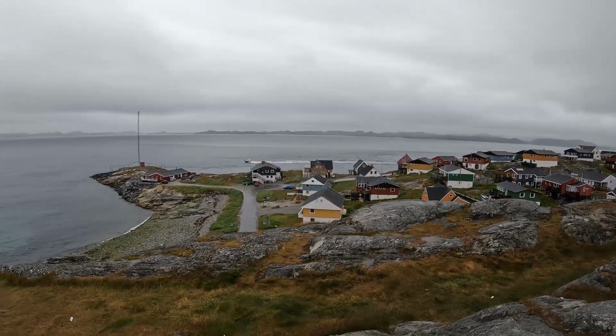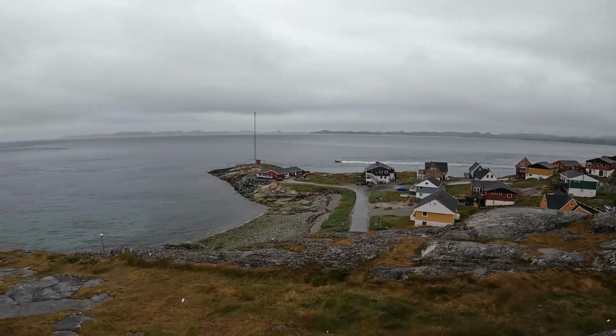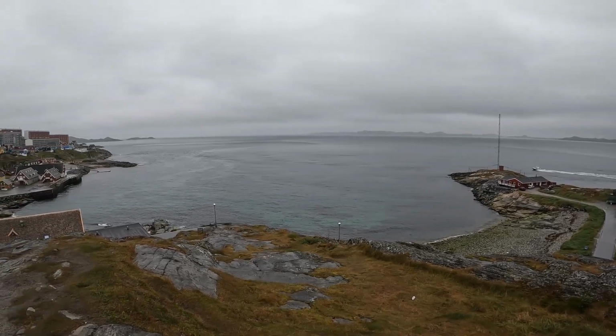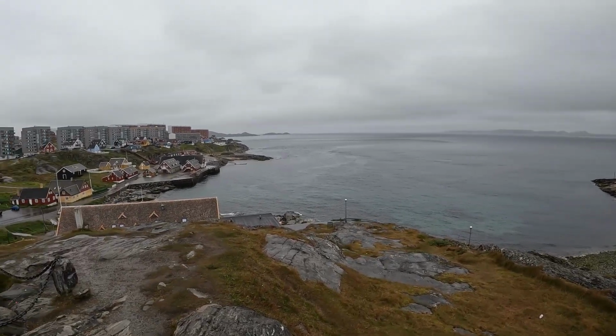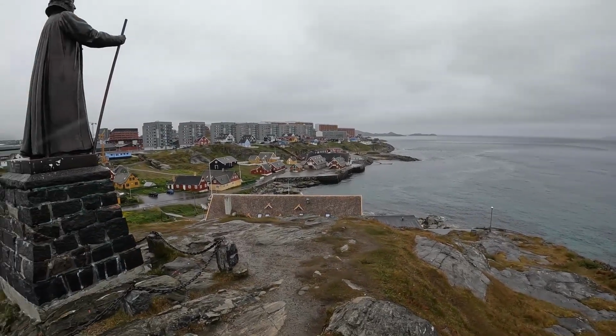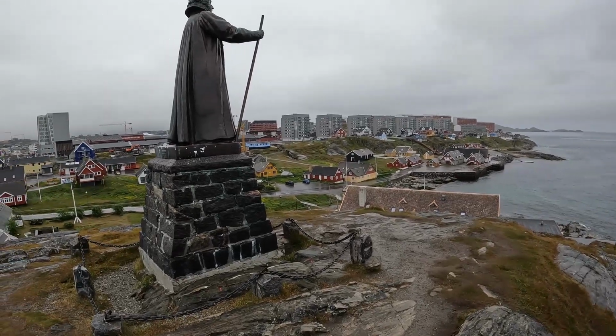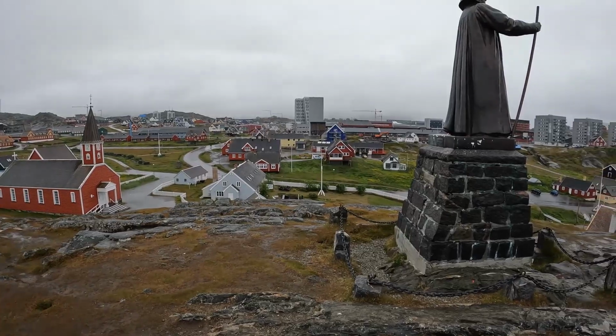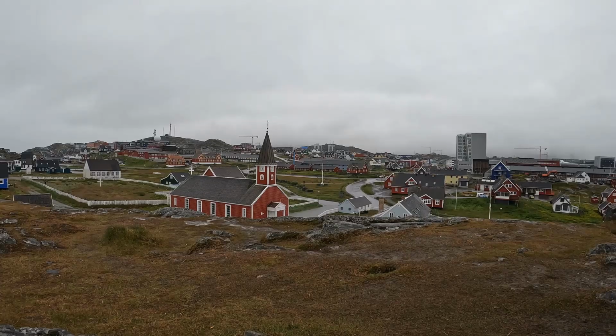Here we're at the HHE statue, down by the old church and old harbor. That's also where Nuuk Taxi is taking off from if you have some tours. In the summertime. In the wintertime, they have another place too.